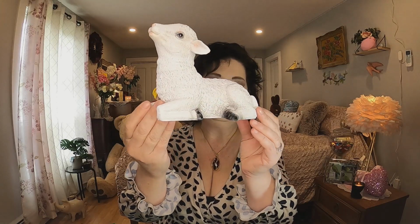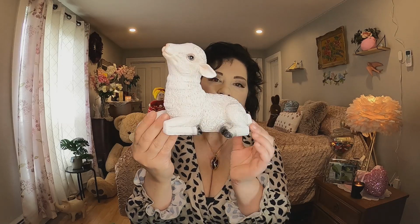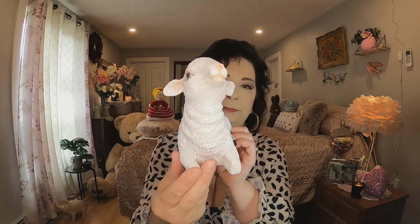So I bought some things to put in the garden for her. And this was $3.50. And it's a little lamb. And I thought this was so adorable. Yes. So, so sweet. And they had tons of these in the garden section. But look at the eyes. It's so, so pretty.